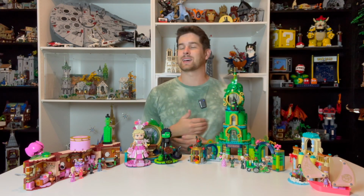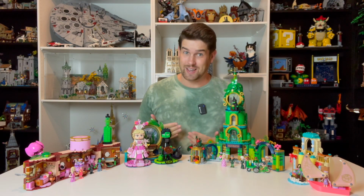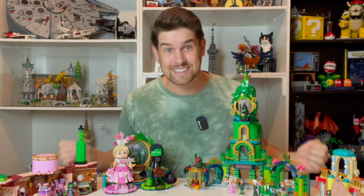Something you may not know about me is that I am a huge theater nerd. I love musicals, I love performing in them, watching them, everything. So I've been looking forward to the new Wicked movie for a long time. And then when I heard that LEGO was going to be making Wicked sets, I got even more excited.